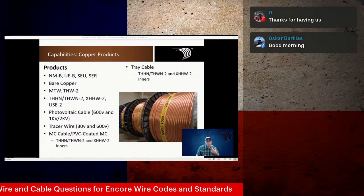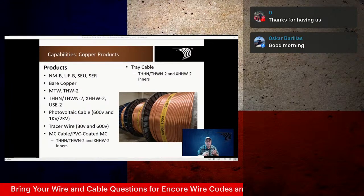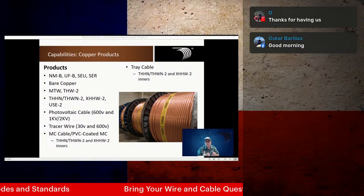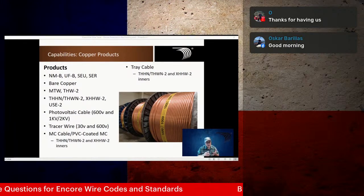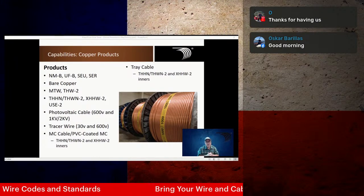Now, of our copper products, this is what we produce. We don't have the hybrid on here, but we do produce the hybrid. We do NMB, UFB, SEU, SER. Obviously, we produce bare copper, which is used for all of our products. Machine tool wire, THW-2. Obviously, the workhorse is THHN, THWN-2. We make tons of that. That's a thermoplastic insulation. And we make XHHW-2, USE-2, and obviously PV, all in the copper. Our stranding is either ASTM B3, ASTM B8, or ASTM B787, depending on sizes you choose. So we have a good product mix for what's necessary in the industry.